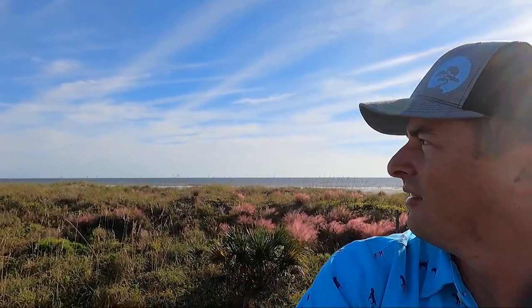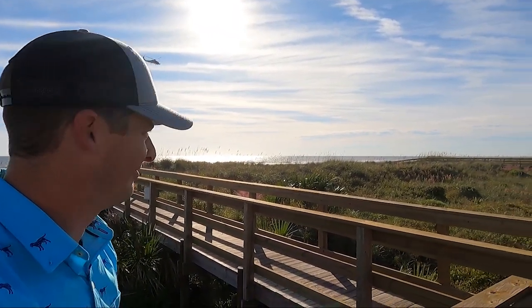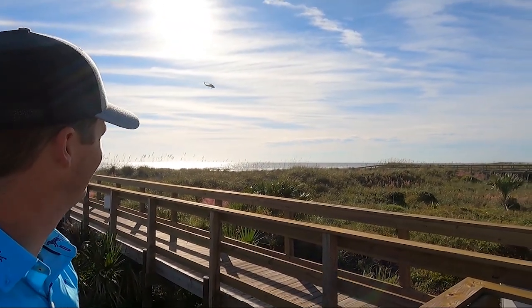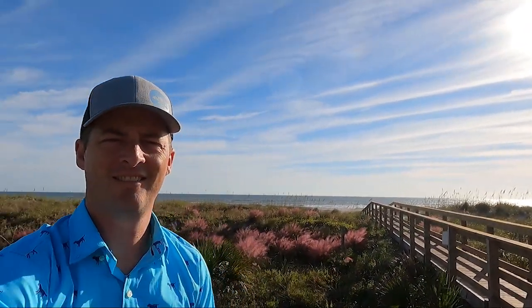We got a nice big helicopter coming behind us. Look at that. It's kind of hard to hear though, probably. Pretty cool. So back to what I was saying.